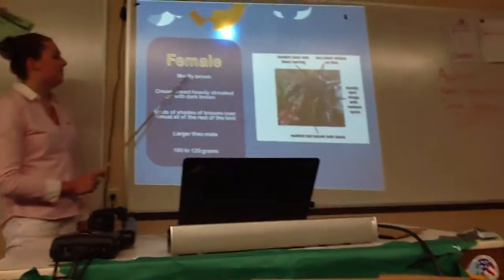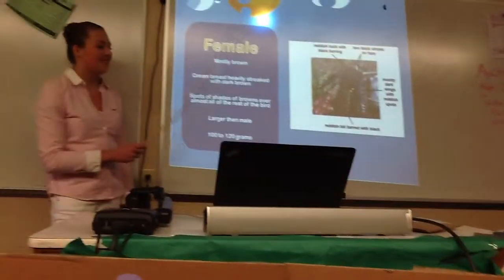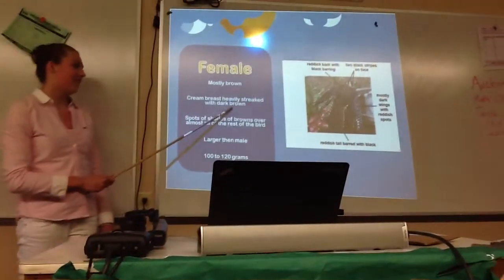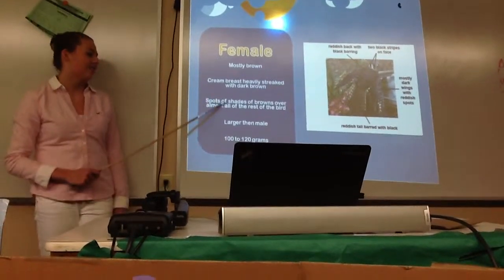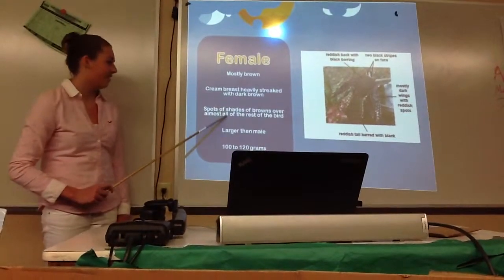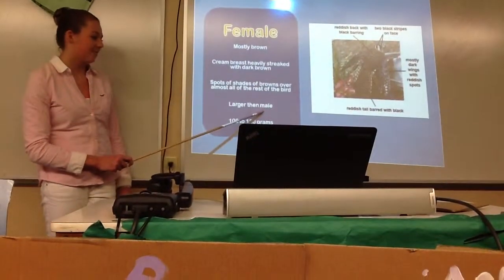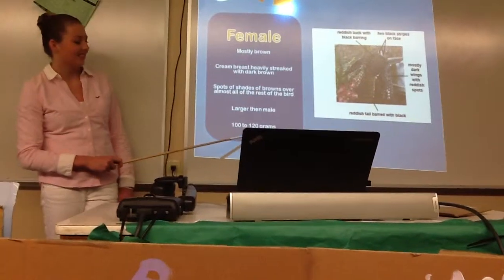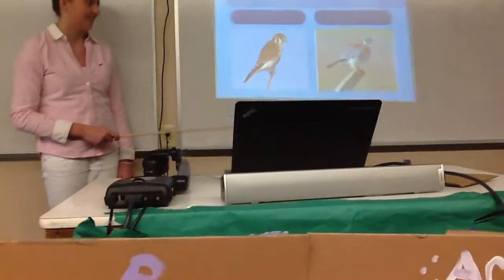And then the female is mostly brown. It has no blue-gray, only on its crown. It has a cream breast heavily streaked with dark brown. It has brown spots over almost all the rest of the bird. And it is larger than the male. It's 100 to 120 grams. Next slide, please.